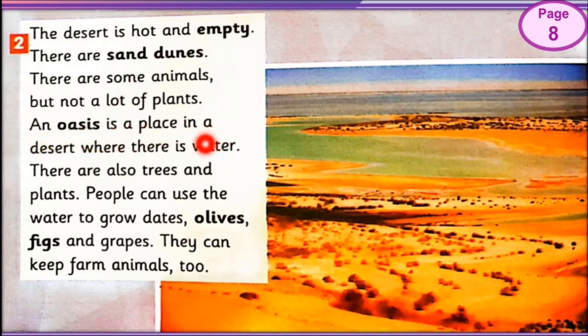An oasis is a place in the desert where there is water. اتكلمنا عن الواحة. Oasis يعني واحة، هي مكان في الصحراء فيه مية. There are also trees and plants. فيها إيه تاني؟ أشجار وزرع. People can use the water to grow dates, olives, figs and grapes. بيستخدموا المية عشان يزرعوا dates تمر، olives زيتون، figs تين and grapes وعنب. They can keep farm animals too. ممكن يربوا حيوانات المزرعة أيضا.